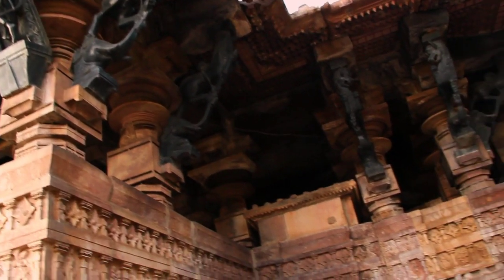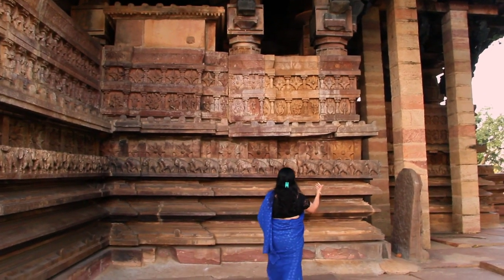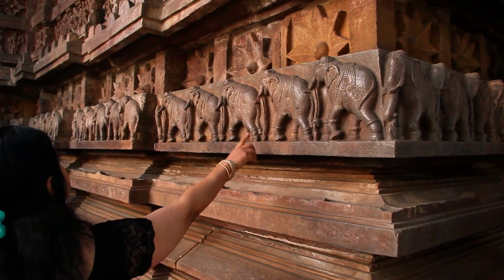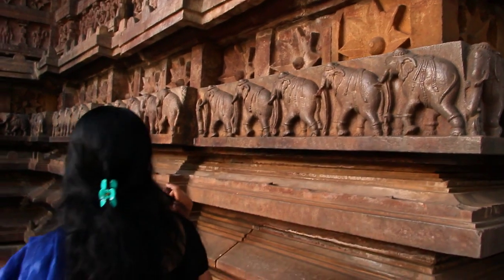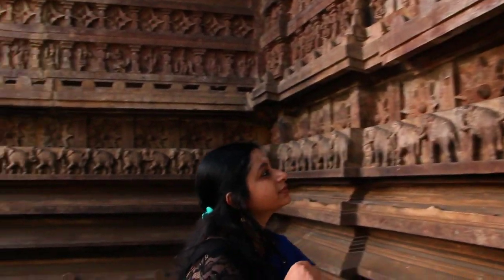The outer walls of the temple are lined with numerous stretches of carvings. Here we can see one band of elephants going in one particular direction. There are so many elephants going in a particular direction. It is said that you have to follow the direction of these elephants to make a complete round of the temple.